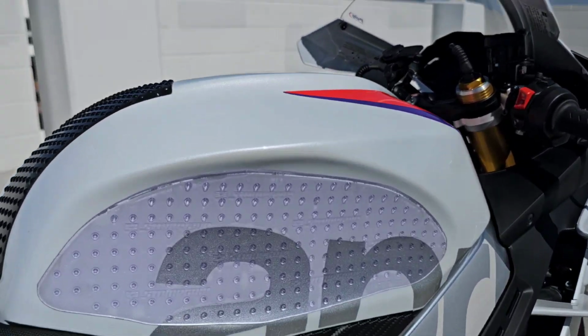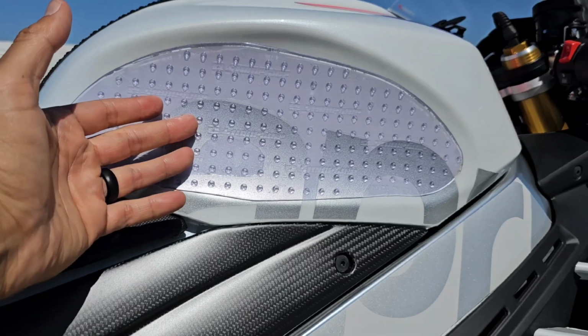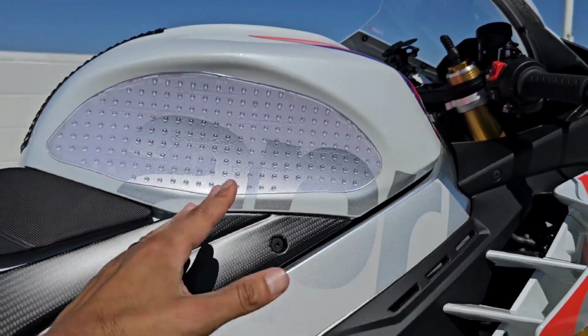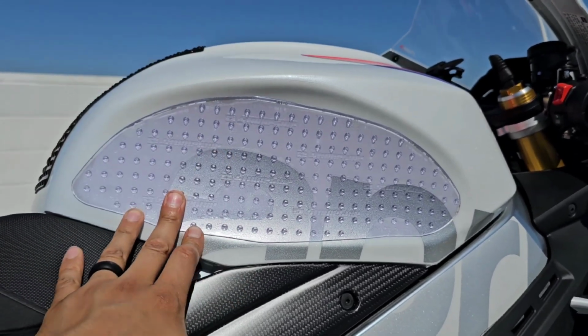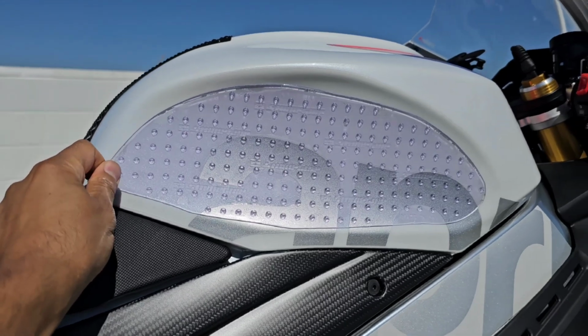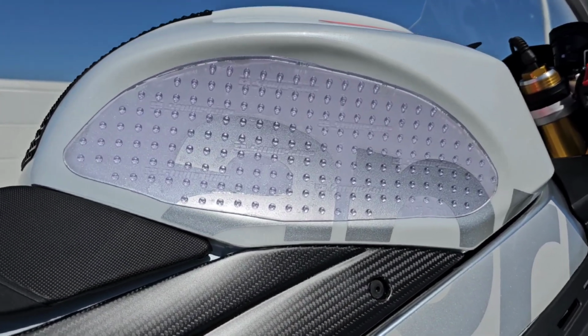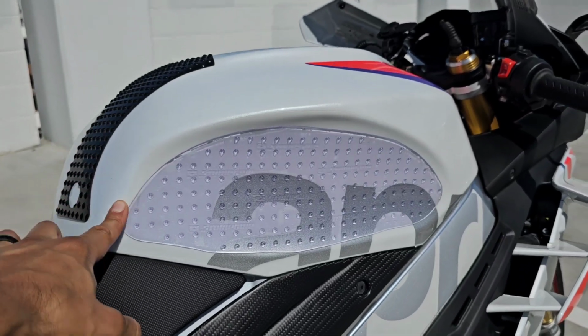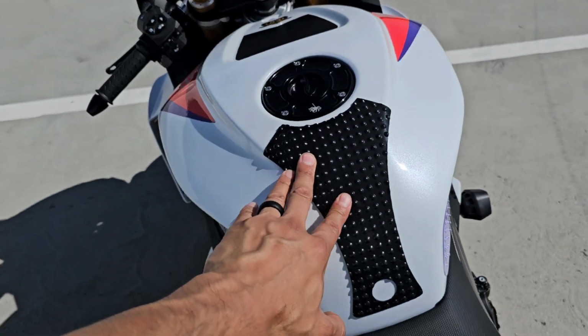What else? Tank grips. So before we applied the Stompgrip clear tank grip, so you could see that beautiful Aprilia logo, we had Lieto Factory apply this protective film behind it, because I have seen in some cases where after a couple years, when you try to remove this, it takes the clear coat right off. I've seen that happen. So the protective film will help prevent that. We also have a center tank pad to protect the tank there.